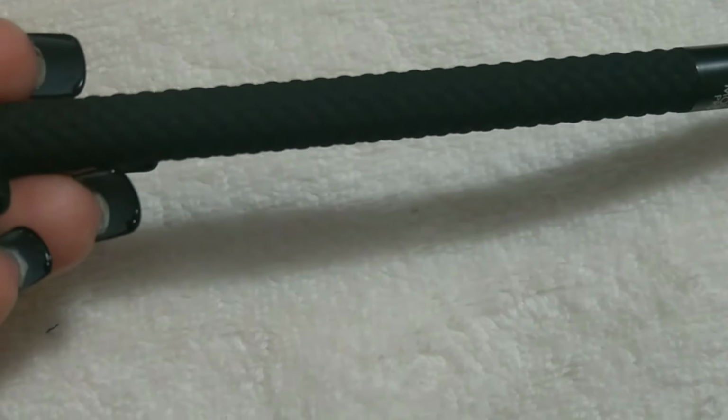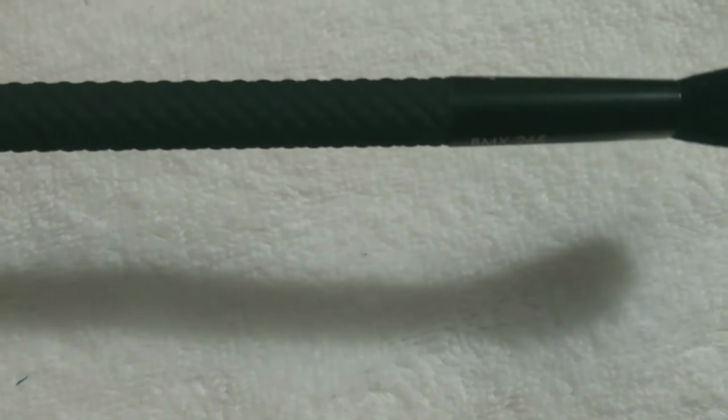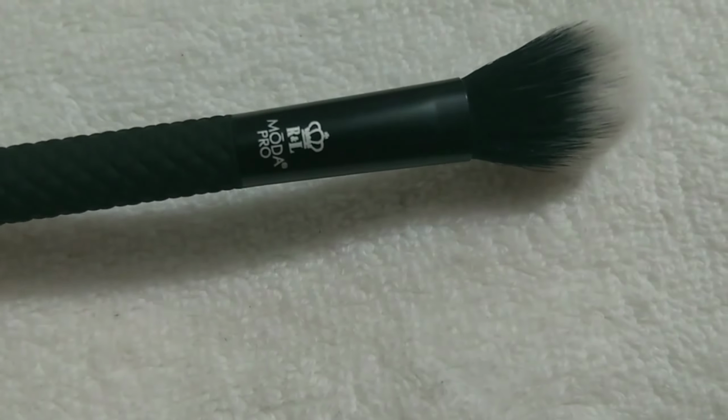Got a brush from Morphe, and this is the Morphe Pro line. It's very nice, all black. I ordered a highlight as my add-on because, you know, I'm obsessed with highlight, so that's what I think we're gonna apply the highlight with. But yeah, this is what it looks like. It's really nice. Morphe Pro Glow Brush. Yes, you can play favorites.